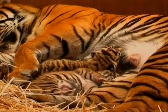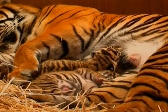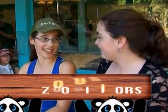People visiting Tiger Island say they just can't get enough of the cubs. Oh my gosh, they are so adorable, and you never get to see... I've never seen tiger cubs up close. Definitely not. And so gorgeous.